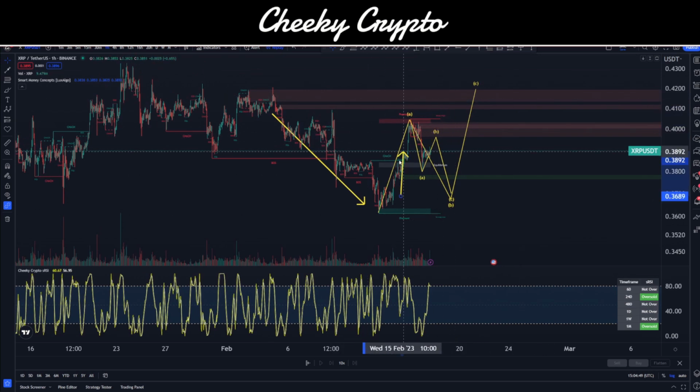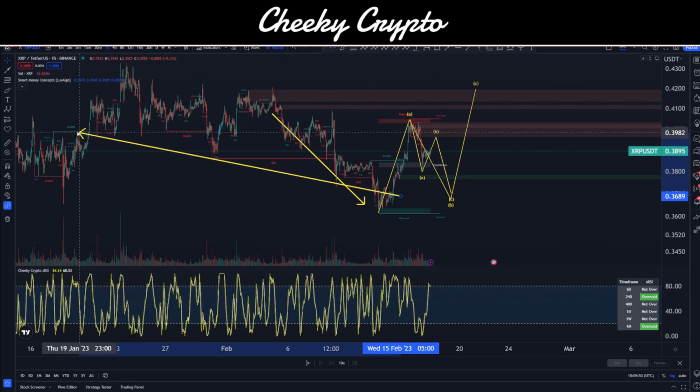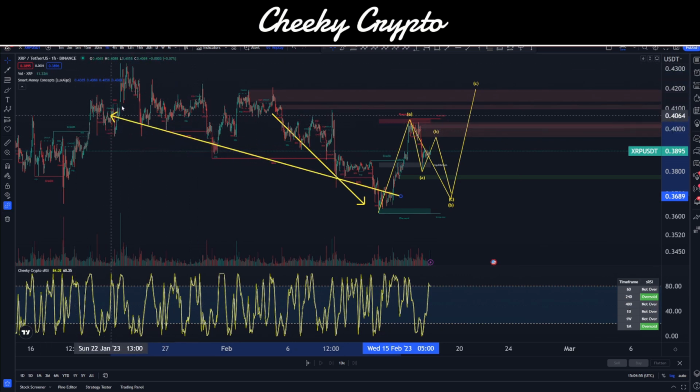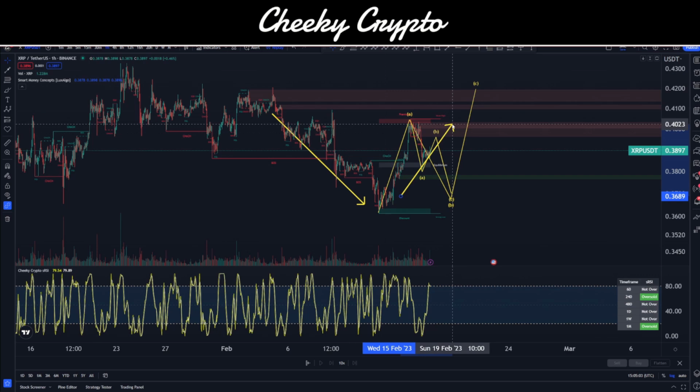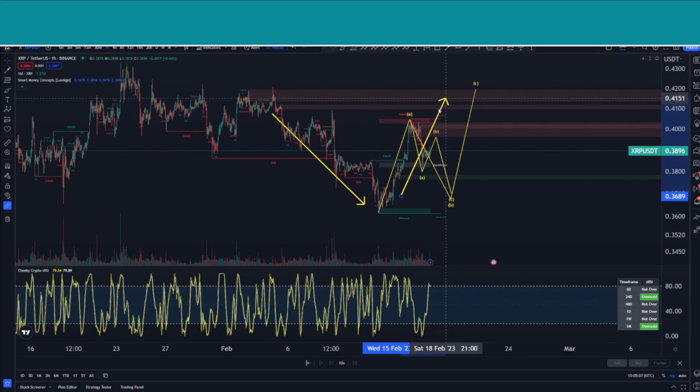So there's no guarantee that we do move up, although there is a change of character here in the same way that there was on this side. You can see here we had a change of character, but we were unable to break the structure, and instead we just came down, tumbling back down again. So keep this in mind. We had the change of character, we haven't broken the structure though, so until we do, we don't get confirmation of that move upwards.